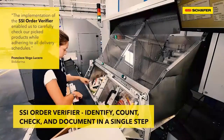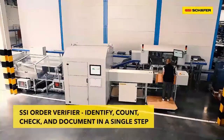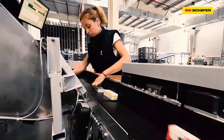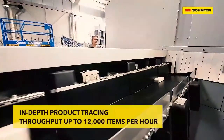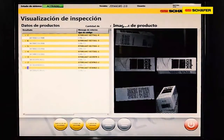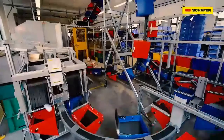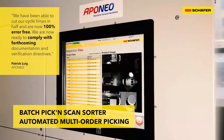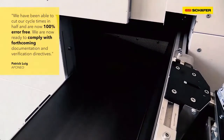With the SSI order verifier, individual or batch-picked orders are identified, counted, checked, and documented in a single step, regardless of packaging. This creates reliable quality control at a throughput up to 12,000 items per hour. For automated multi-order picking, the batch pick and scan sorter reads barcodes before dividing them into customer orders.